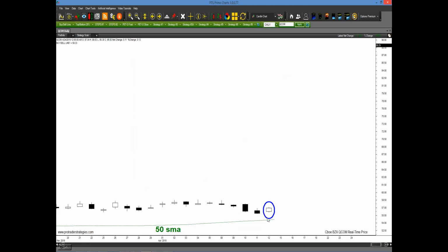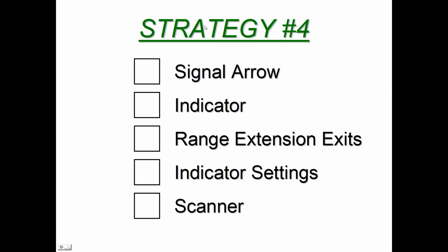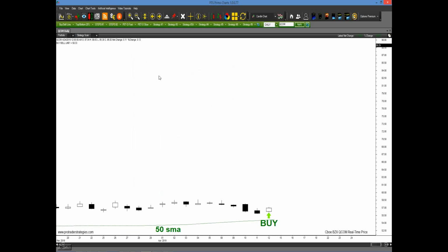So here's how you check your work. Once again, you go to the green strategy tab. We made it simple. Click on strategy number 4. The drop-down menu appears. Click on signal arrows. That will tell you if you properly identified a signal. And guess what? You did. So this is the learning process. Ultimately, you'll get to the point where you don't even need to apply the arrows. You'll just know automatically where these setups are. But great. Now you properly identified a strategy number 4 setup on your own.